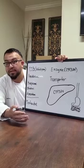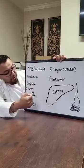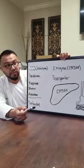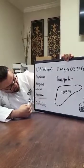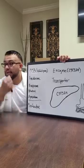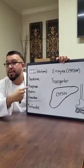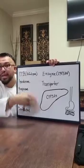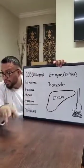Does that make sense? Some of those drugs are amiodarone, buspirone, the statins like simvastatin, anti-cholesterol drugs, right? What's this one? Alprazolam, Xanax, right? So these are some examples of medications that can become toxic because the grapefruit juice blocks the enzyme that helps break down and excrete that medication.